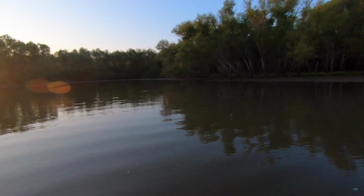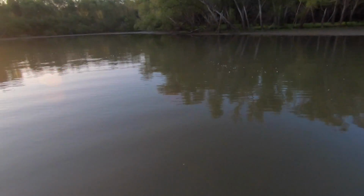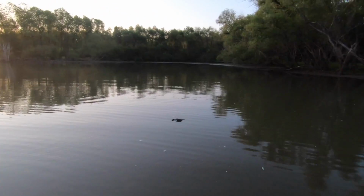Even though it was some water spots, it was kind of hard to see them with how low they were there. So take what you can get, I guess. I always said I was going to be happy with one. Well, we got two.